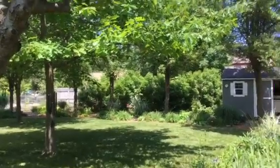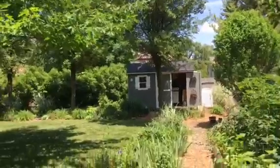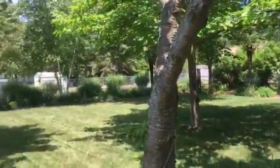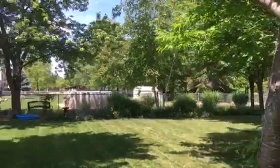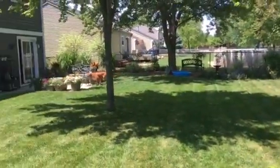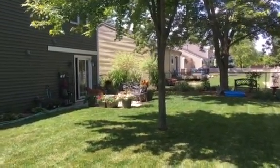I still have 2 flats of dianthus, little carnations, that I want to continue planting around the edges back here. I have some out and they're a nice little pop of pinks. So here's a little look around the yard. Patio stuff's looking pretty great. Gotta water it.